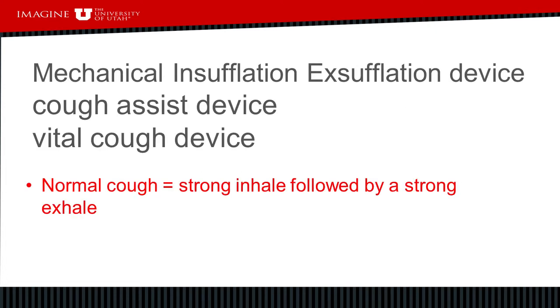The other devices that we recommend are cough clearance devices. They are in a category, the medical term is mechanical insufflation and exsufflation device. The common terms for them are cough assistive device or vital cough device. A normal cough is a strong inhale followed by a strong exhale. There are several of those models out there, but the important thing about them is to be able to simulate a cough for someone whose muscles are too weak to allow them to cough.